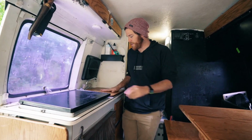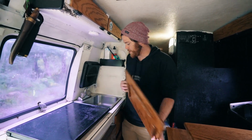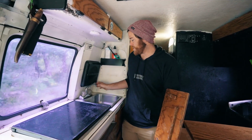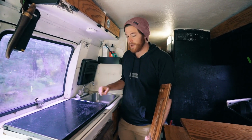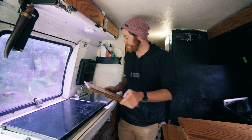There's a little cover, so I use this to kind of prep for food and whatnot. And then when I need to clean dishes, I drop them in the sink and clean them there. Since the faucet and the water pump don't work, I usually just grab the jug, throw it up here, and then wash dishes that way, and it goes right out.